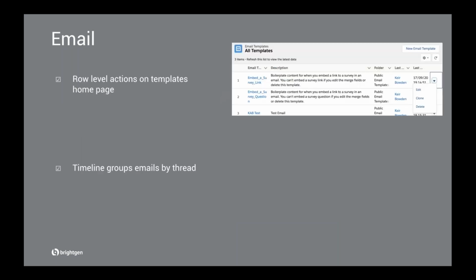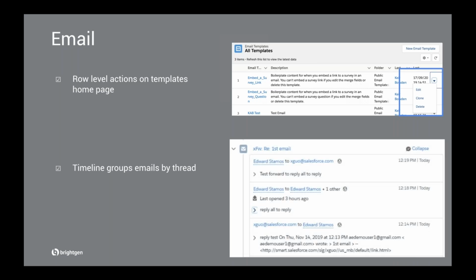Row level actions are now available for records displayed on the template homepage. So those are the row level actions there on the sort of far right. And the timeline now groups emails by thread. So you can see here, I've got forward first email. There's several replies, and they're all now nicely indented. So it's easy to see they're all related to each other.